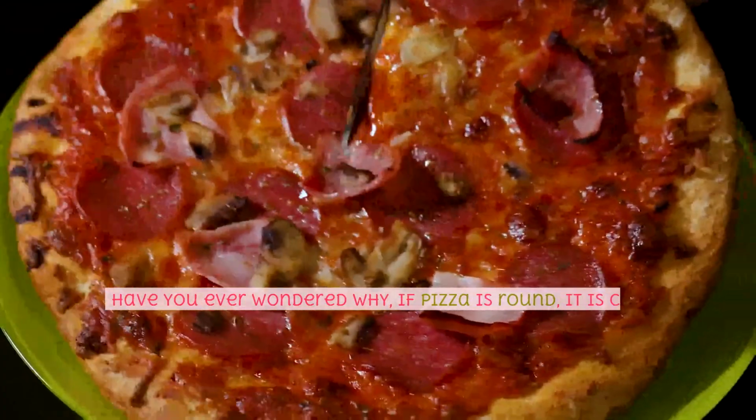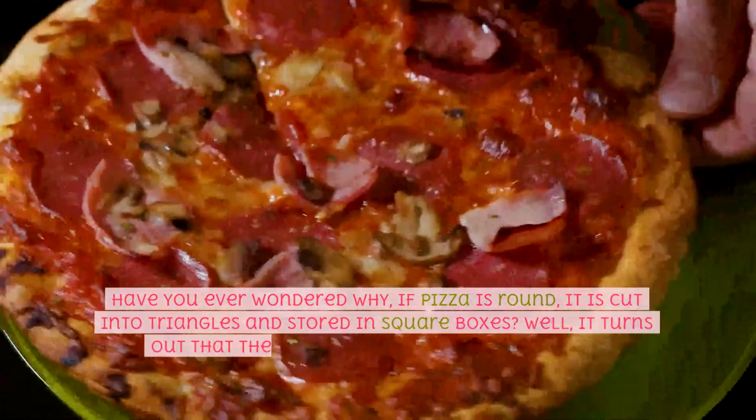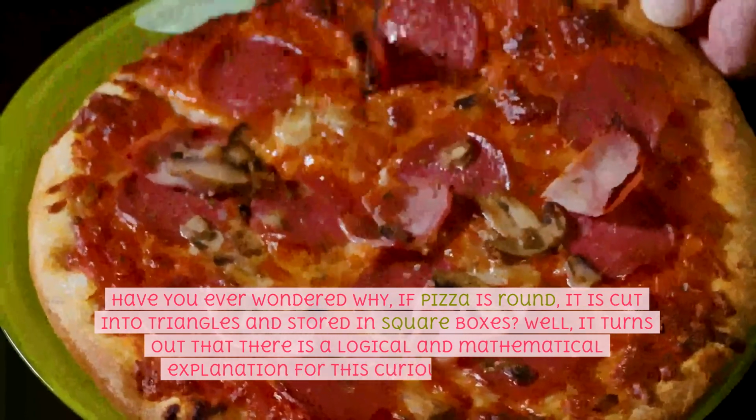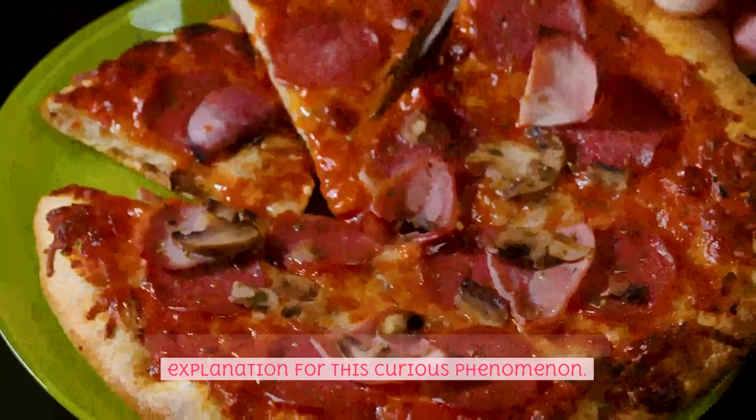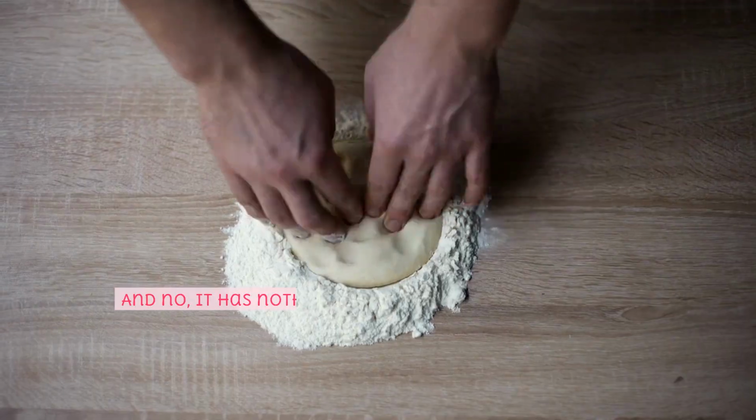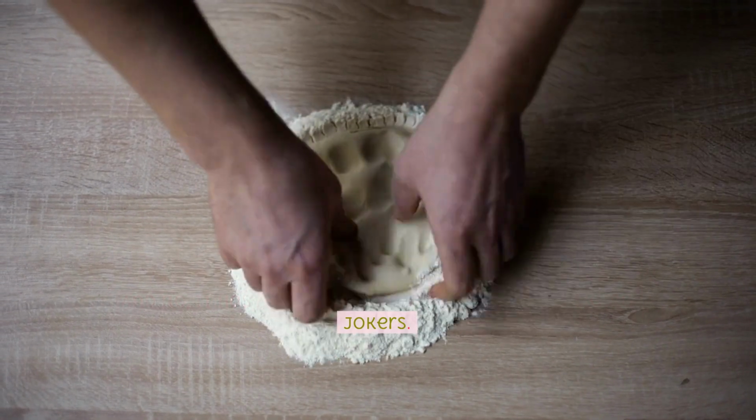Have you ever wondered why, if pizza is round, it is cut into triangles and stored in square boxes? Well, it turns out that there is a logical and mathematical explanation for this curious phenomenon. And no, it has nothing to do with pizza makers being jokers.